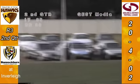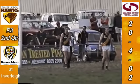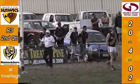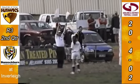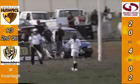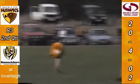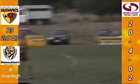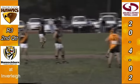Comes in and has put it through the middle for his second. In fact, sorry, his first. That's his first goal. And the sixth for Inverleigh. That's his second, I've got. You got his second? I've got him down for one behind before. Yeah, so did I. You're wrong again, Loz, but anyway. I'm 7 goals, again. 47 Inverleigh. And Bannockburn 5 straight goals, 30.